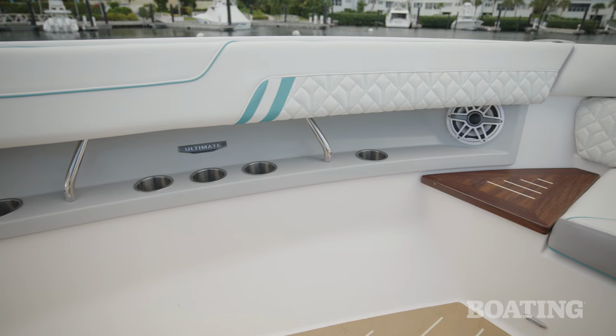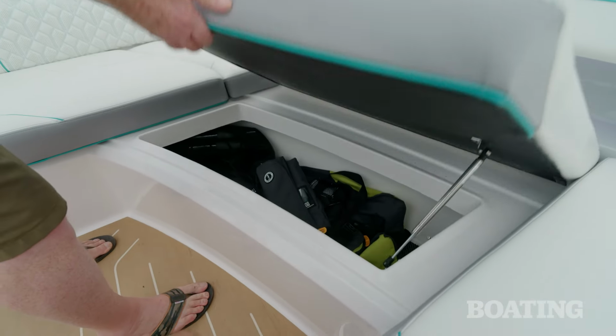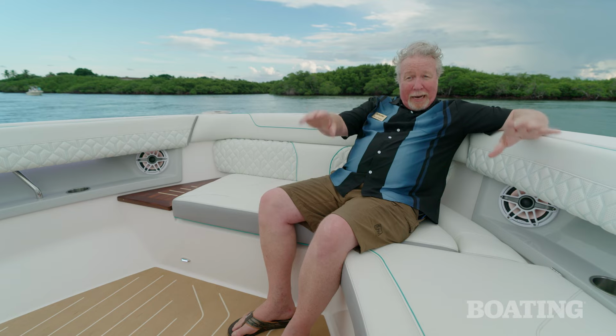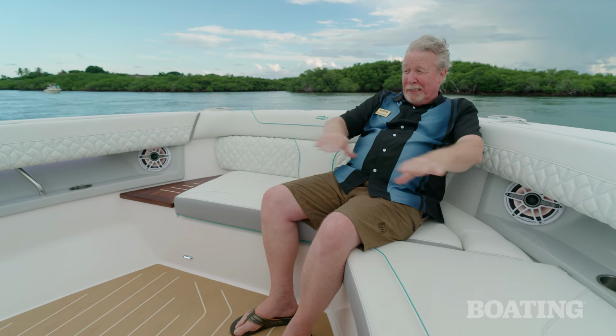There's recessed areas with plenty of drink holders, charging points for your phone. Of course, there's massive storage underneath all these seats. There's a table that fills in here that could work as a table or a filler to make this one big sunbed. All in all, it's a great space.